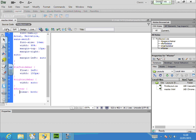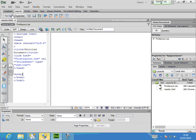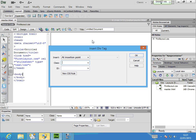Here in my source code, that's my HTML page. I am in my body. That's where my cursor should be. Now you can go to layout. If you don't have this insert panel, it is actually under Window and Insert. That's your insert panel altogether, which gives you different sub-menu options. You have to be on layout, and you can click on insert div tag. Or you could go to insert layout objects and say div tag. Is that okay?